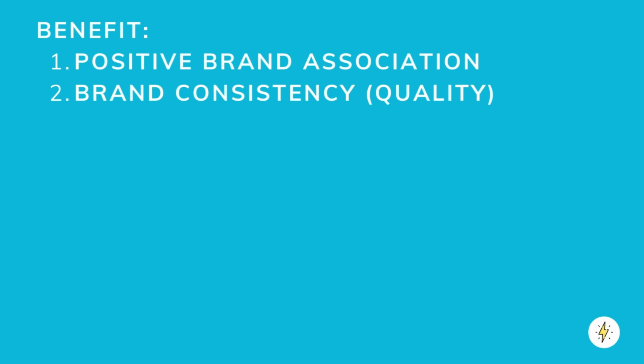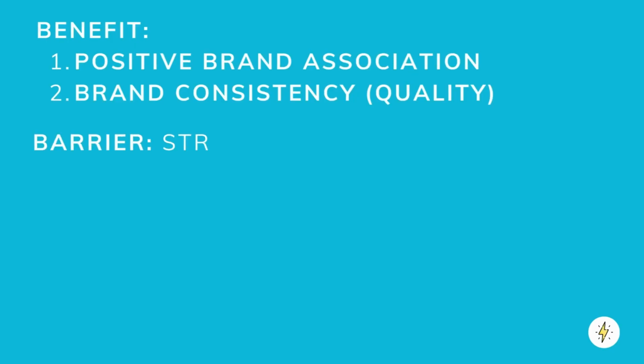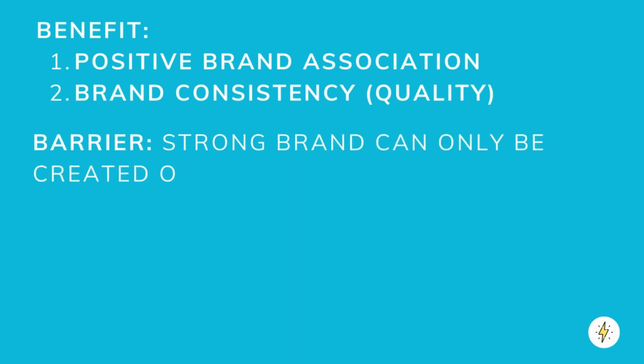Now, this means that brands' consistency of service or product is a lot more predictable, and customers are more confident in purchasing. For example, most of your high-end brands like Tiffany & Co and Louis Vuitton, people know the brand and they know the quality it can deliver, so therefore they would pay a higher price. Now, the barrier to entry for this power is that a strong brand can only be created over a lengthy period of reinforcing actions, which itself serves as a key barrier.